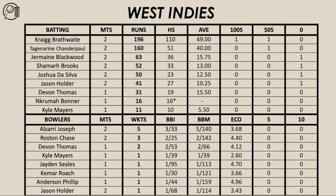Roston Chase, throughout the whole series, wasn't able to build pressure. He was leaking runs like a sieve. He wasn't building pressure, and that put pressure back on to the West Indian bowlers. And then Craig Braithwaite, the captain, had to bowl himself at times. Now, is that probably an indication that he doesn't trust Chase, and he thinks, well, I've got to bowl some overs here to really compensate for Chase's expensive overs. So they were lacking a quality spinner.